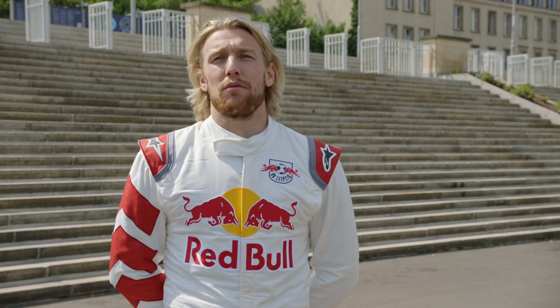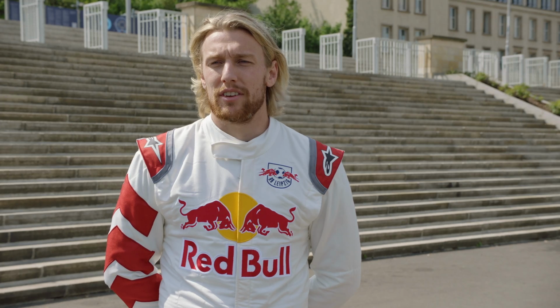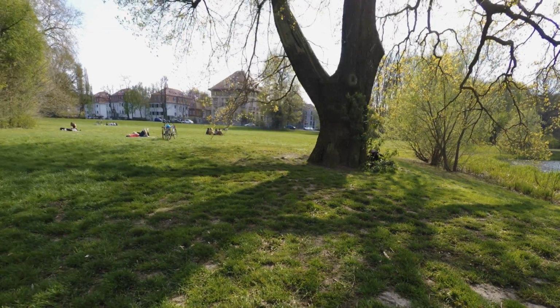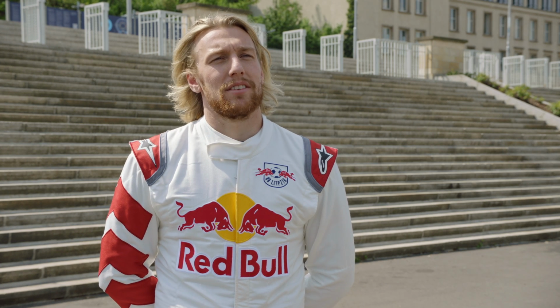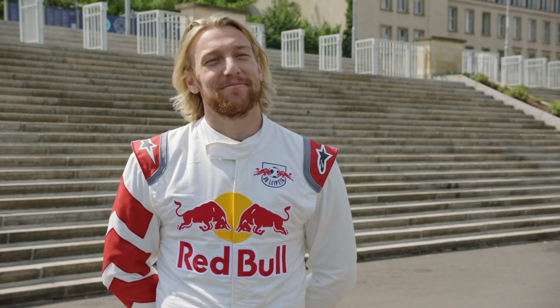I've been living in Leipzig now for 7 years. My daughter has only been living in Leipzig for her whole life. And for me, it gives me a certain calmness to live here, just to go out, take a coffee in the park, go out with my dog, with my family, and just enjoy the weather here. It just brings this kind of calmness to my life that I need, and yeah, it's my city.